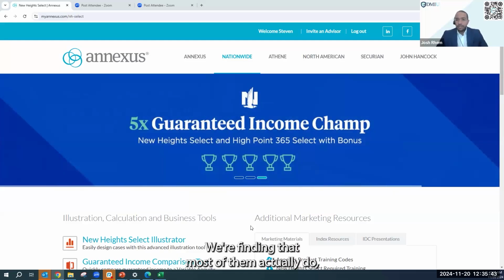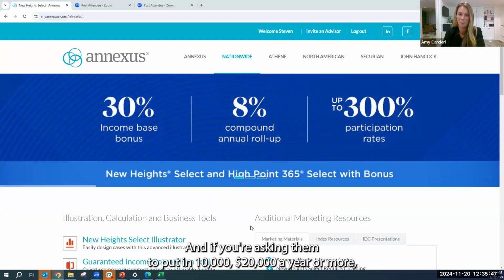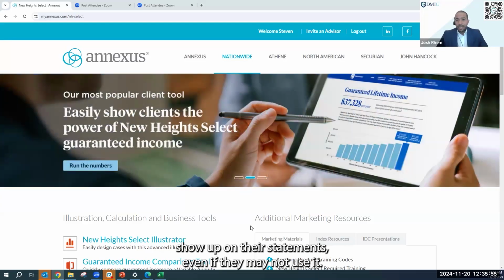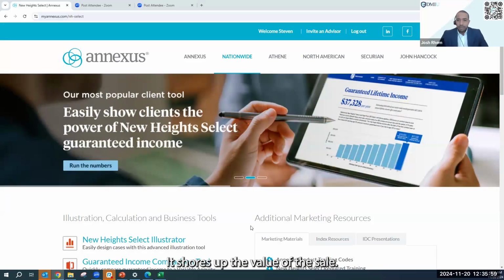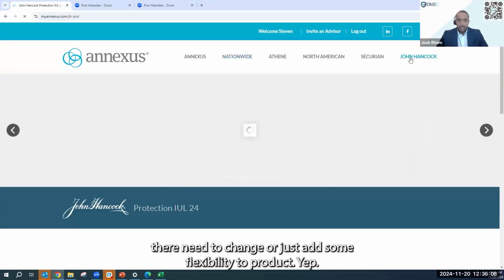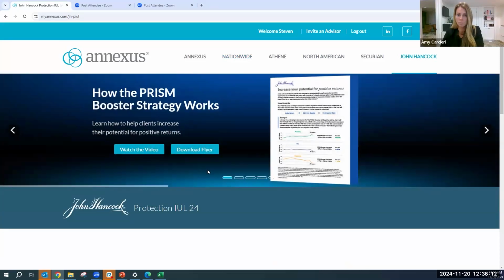We're finding that most of them actually do, especially with some of these, we're paying significant premiums. And if you're asking them to put in $10,000, $20,000 a year or more, they appreciate seeing some equitable value show up on their statements, even if they may not use it. It makes a lot of sense to them. It shores up the value of the sale. So as Amy put it, yes, it's there, not truly designed for that, but it is there in case their needs should change. It just adds to the flexibility of the product.